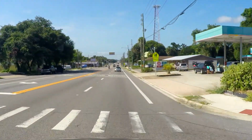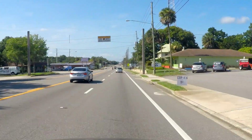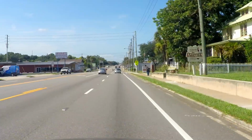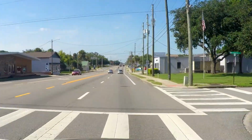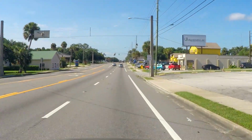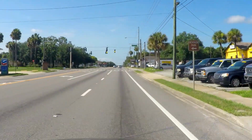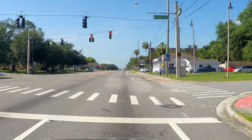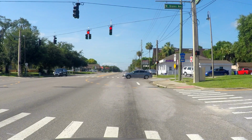And so this is actually Orange City right here. As you can see, no downtown. It's just a burg. Just businesses along the road. And we're heading to Gateway Park in DeBary, which again goes from Orange City right into DeBary, and you barely knew you left one into the other. Yep, yellow light. This is a park. We haven't done a video and walked around this park here, but it's not too much to it. It's a standard park.